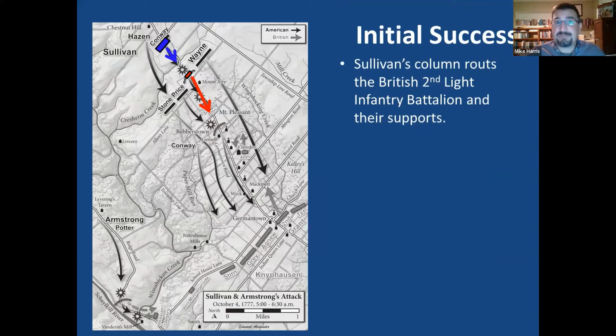So just at daybreak, between 5:30 and 6 in the morning, Sullivan's column is going to go into action slightly before the others. He's going to be led in the attack by Conway's Pennsylvanians, and they're going to strike the British picket post, which is part of the 2nd British Light Infantry Battalion.